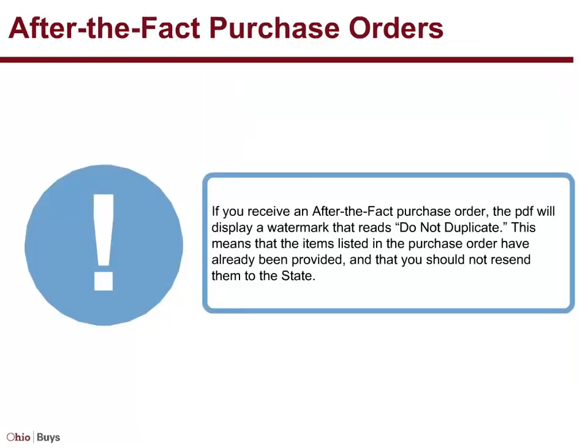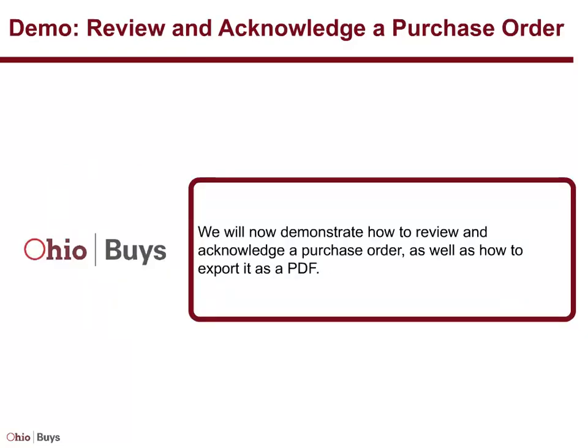If you receive an after-the-fact purchase order, the PDF will display a watermark that reads "Do Not Duplicate." This means that the items listed in the purchase order have already been provided, and that you should not resend them to the state. We will now demonstrate how to review and acknowledge a purchase order, as well as how to export it as a PDF.